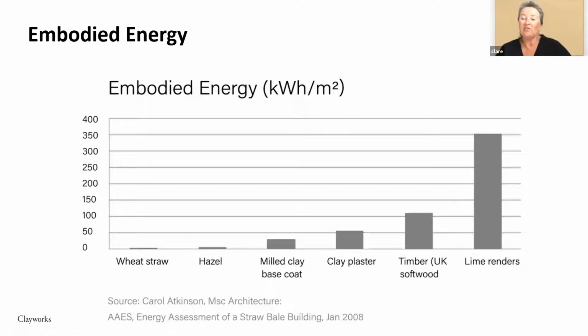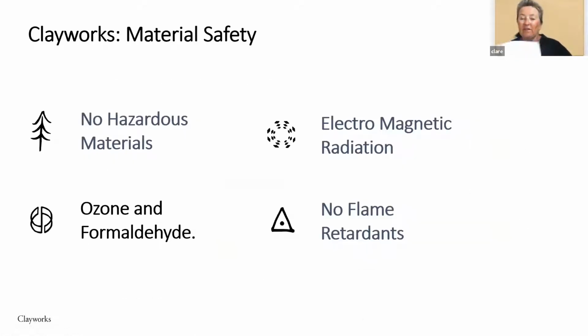But moving on to the material safety, clay plasters also contain no hazardous materials, no ozone, no formaldehyde, no VOC, no flame retardants, and they actually help to eliminate electromagnetic radiation. The air quality is enhanced by clay plasters. Next slide, please.